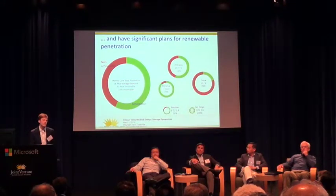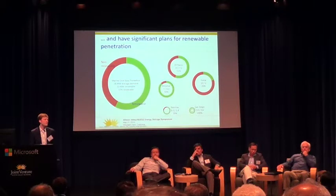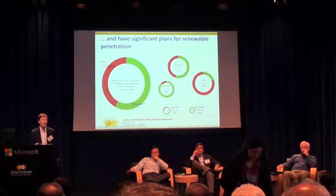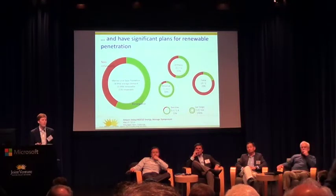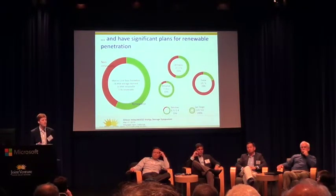Today, if you look at the targets that each of these military bases have, each of them are targeting over 50% renewables in the next couple of years. And there's also a significant load there as well. All of these bases together, just in Southern California, have a load of approximately 65 megawatts, and over 50% of that will be served by renewables in the next couple of years.